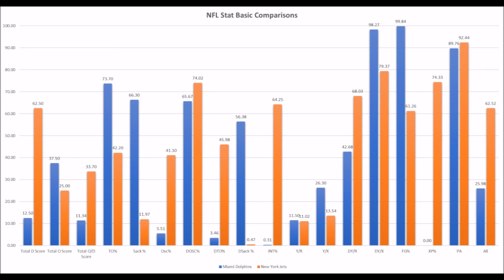compared to the rest of the NFL. The Jets do have the advantage when it comes to extra point percentage. Very high for extra point percentage. And punting average is more so with the Jets, but it's pretty even between the two. So special teams-wise, it's a little murkier to say who has the true advantage here. But again, the overall data favors the Jets in this particular game.